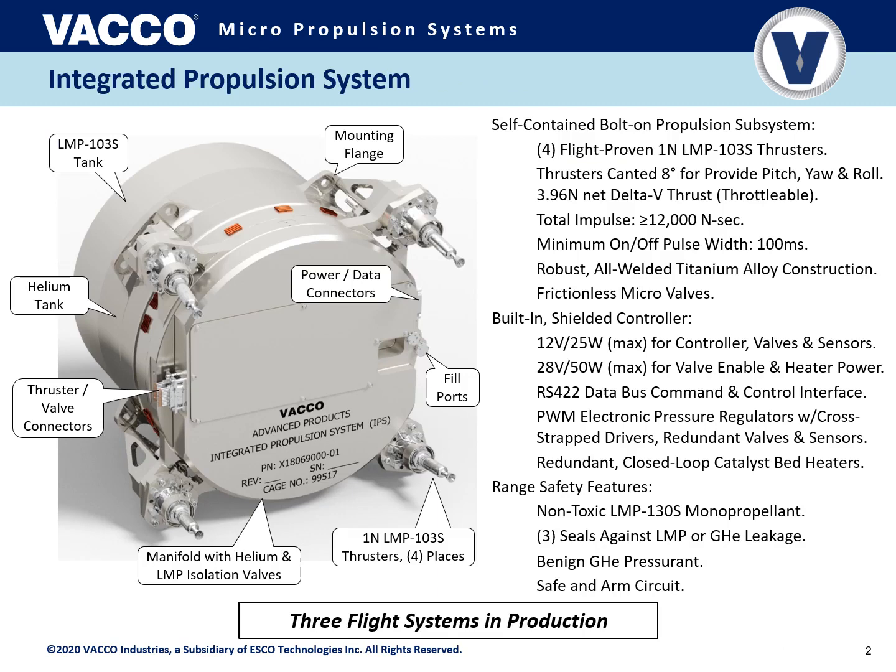The Integrated Propulsion System is a self-contained bolt-on propulsion subsystem specifically designed for small satellites. It features 4 flight-proven 1 Newton LMP103S thrusters produced by Bradford ECAPS. These thrusters are mounted in a double-canted position in order to provide pitch, yaw, and roll control when fired in pairs, and provide delta V when all 4 are fired simultaneously. Total impulse from this system is over 12 kilonewton seconds.